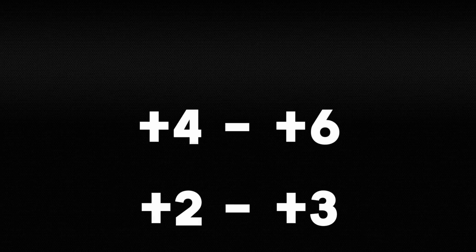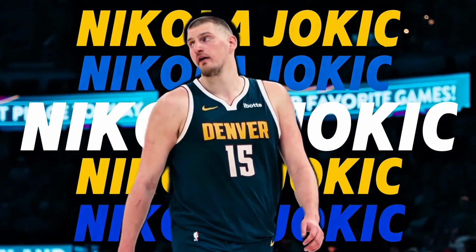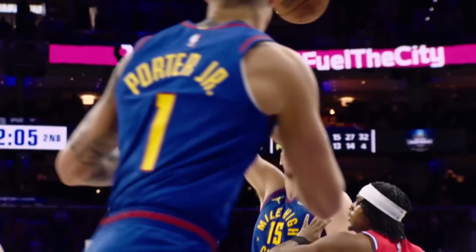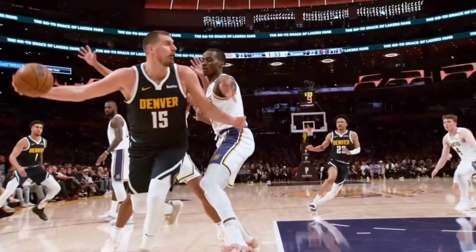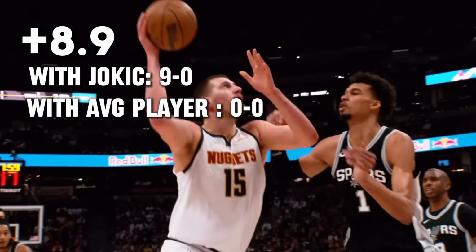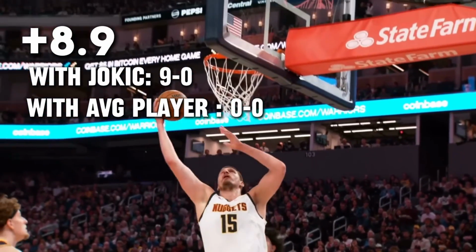On a typical scale, a total Raptor of +8 to +10 is MVP, top of the league level status. Think of a guy like Nikola Jokic, someone who dictates nearly the entire offense of his team, whether it be scoring himself or creating for others. This past season, Jokic had a total Raptor of +8.9, essentially meaning he will give his team a 9-point advantage as opposed to an average NBA player giving you 0.